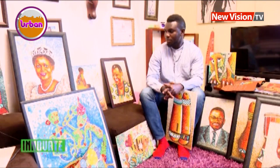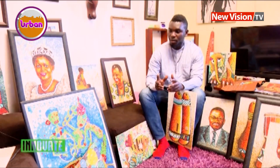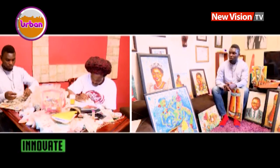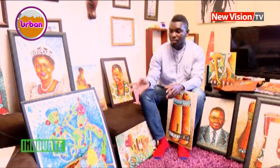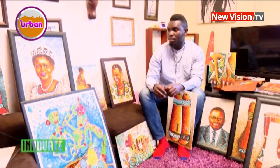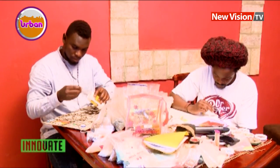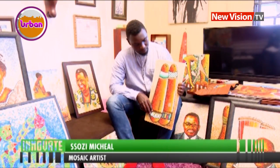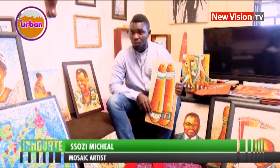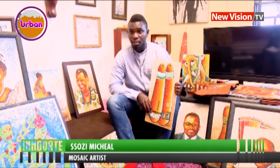And the kind of art we make is termed as glass or bead mosaic. Basically, we deal with glass and beads in particular and other different materials. Anything around us is raw material for this duo as they make mosaic art. Whatever we put in the artwork, it's not just for beauty, but it represents something.